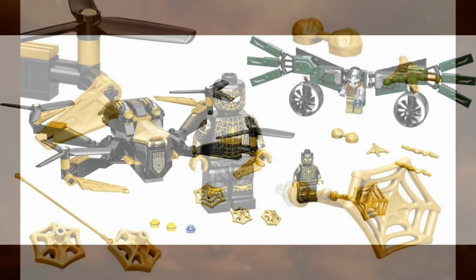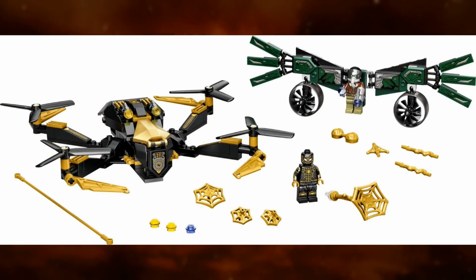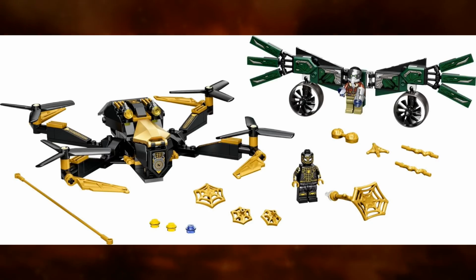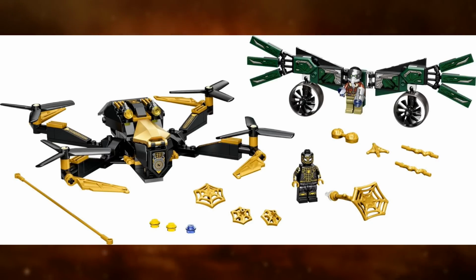And the next minifigure here is actually the Vulture. I had no idea he would be returning in this movie, but I'm glad to see it. Michael Keaton absolutely killed it as the Vulture. He was one of my favorite parts of that movie, and I'm glad to see him make a return here in LEGO form as well.